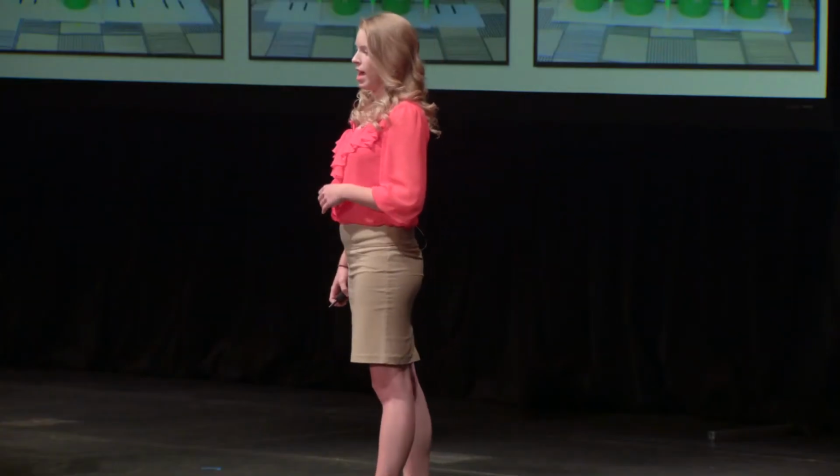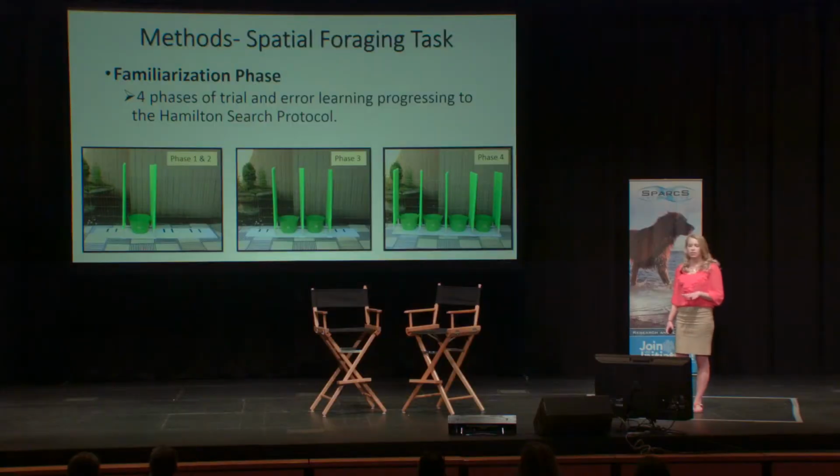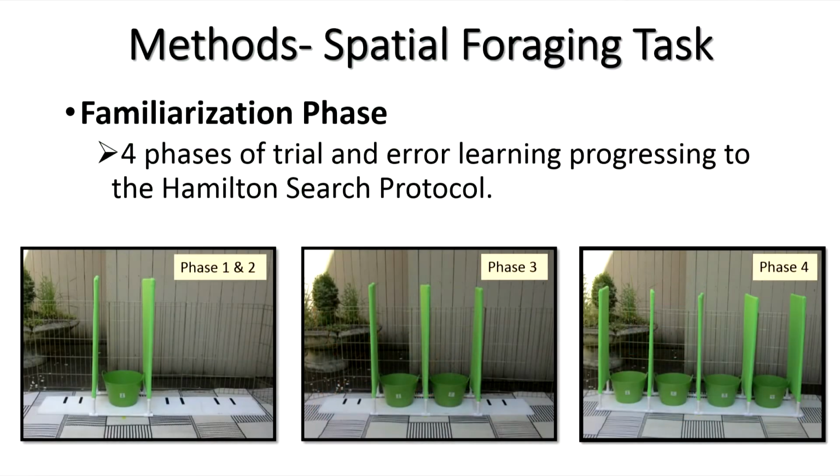To start this off, we had the familiarization phase, and this was conducted in 4 phases. The first was to establish that there's food in the buckets. The third was then to establish that there's food in all of the buckets, but it is only obtainable in one. This was by far the hardest stage for the dogs to learn, that yes, there's a cookie there, but we need to find the one that you can get. Then finally, the 4th phase mirrored the Hamilton search protocol. So this established that there's going to be one food reward, and it could be any of those 4 buckets.